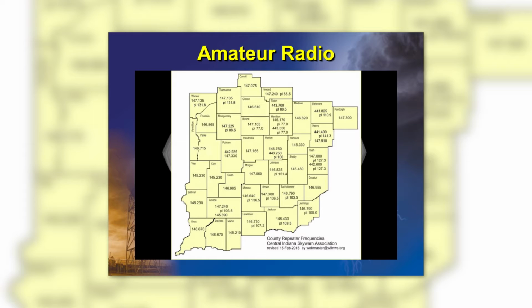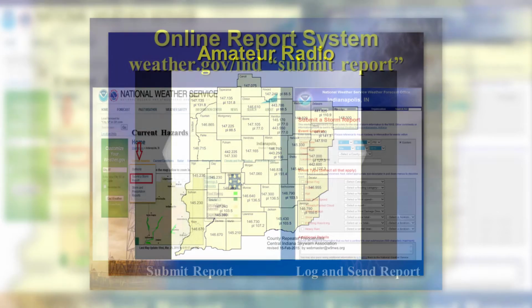They start to report into a net control who passes information to our amateur radio operators at our office. And again, they pass that information along to us and help us with that determination of the needs for warnings.